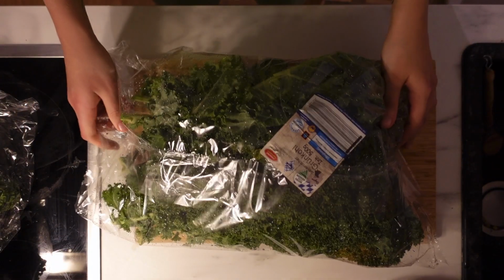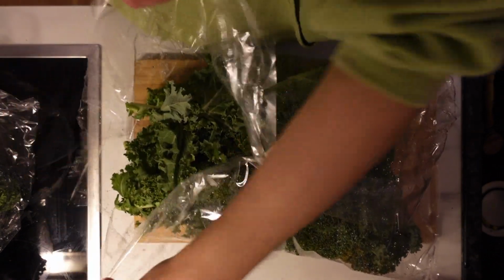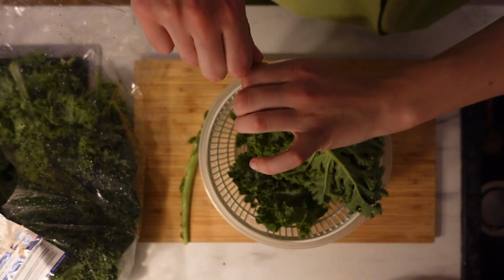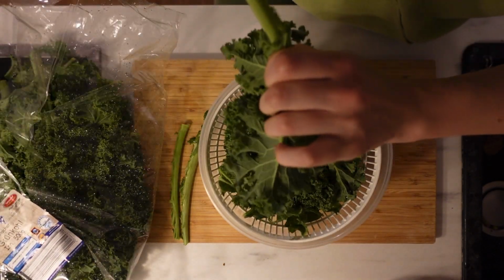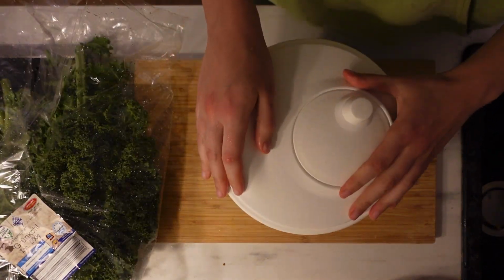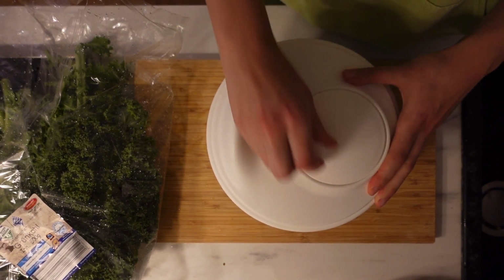I have seen so many people eat kale chips, and honestly I didn't think this was going to be good, but I really wanted to try. So when I saw these huge bags of kale, I just had to get it. So I got 2 of them and I made some kale chips, which is very simple.